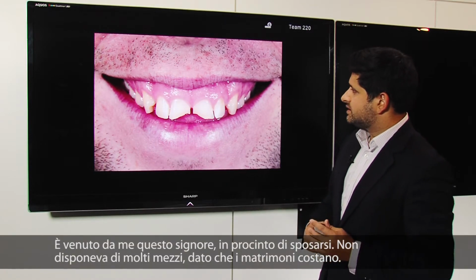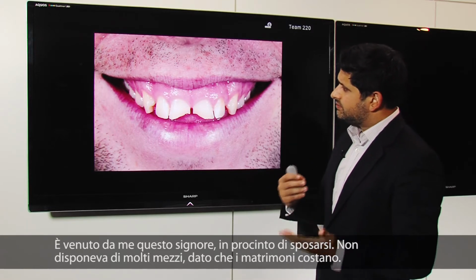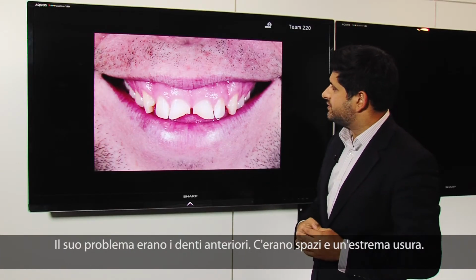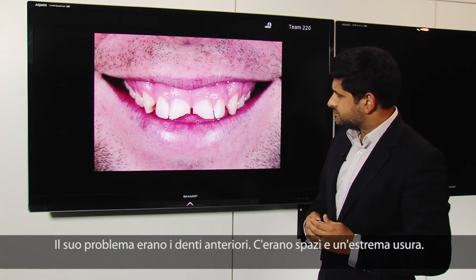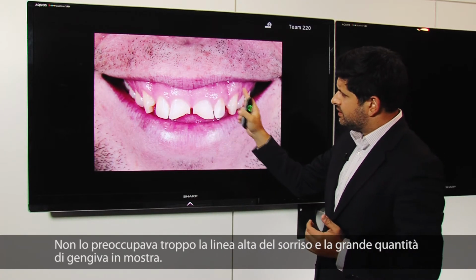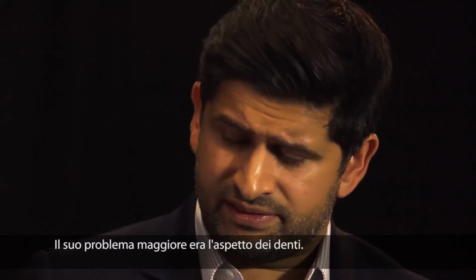This case, again, another gentleman about to get married, at the time limited finance because weddings are expensive, and the chap came to see me and his issue was the anterior teeth. There were gaps, quite extreme wear to them. He wasn't too concerned about the high smile line there and the large amounts of gingival display. His main issue was the appearance of the teeth.